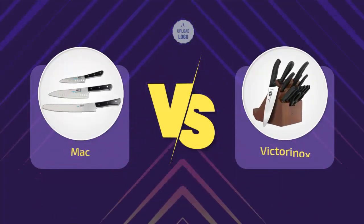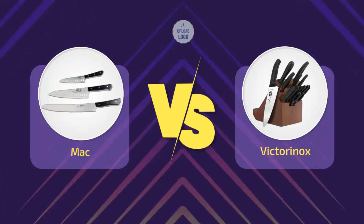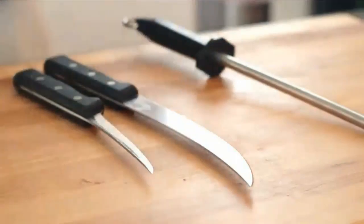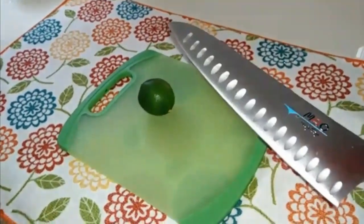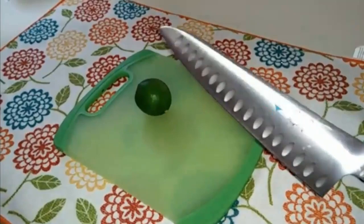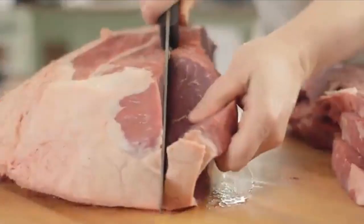Mac vs Victorinox, what is the difference? Now that we have looked at the design, materials, background and price of these brands, we can fully understand the difference, and you should be able to make an informed decision on which knife is correct for you. The main difference between Mac and Victorinox knives is the sharpness and durability, created from the steel used and the design of the edge. The Mac is by far the sharper blade, and that's mainly what you're paying the higher price for.